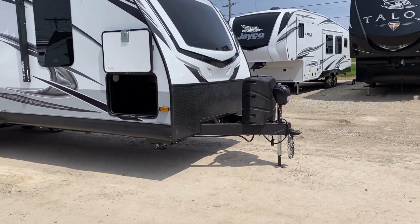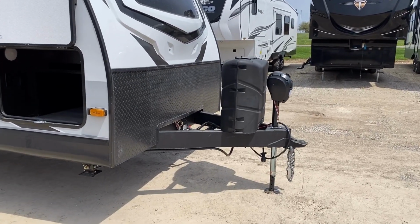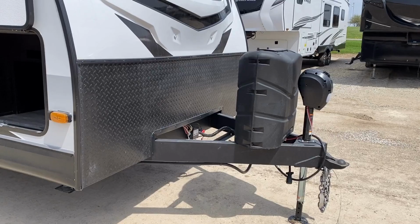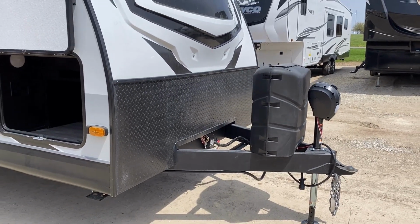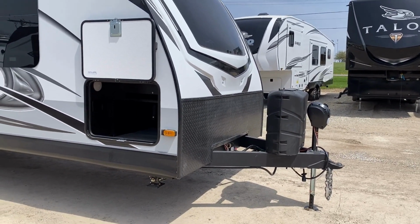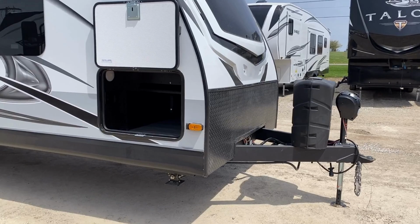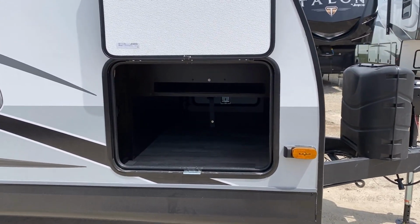Something that's far more uncommon that they're doing here also are the 30-pound propane tanks instead of 20s. Even some bigger things are still using 20-pound tanks. I get that they're easier to exchange on a Sunday. If you're going to be in it for a while, though, the 30s are kind of nice, especially if you're going to be cold camping, because you can burn that propane pretty fast. You'd be exchanging a lot of 20s.